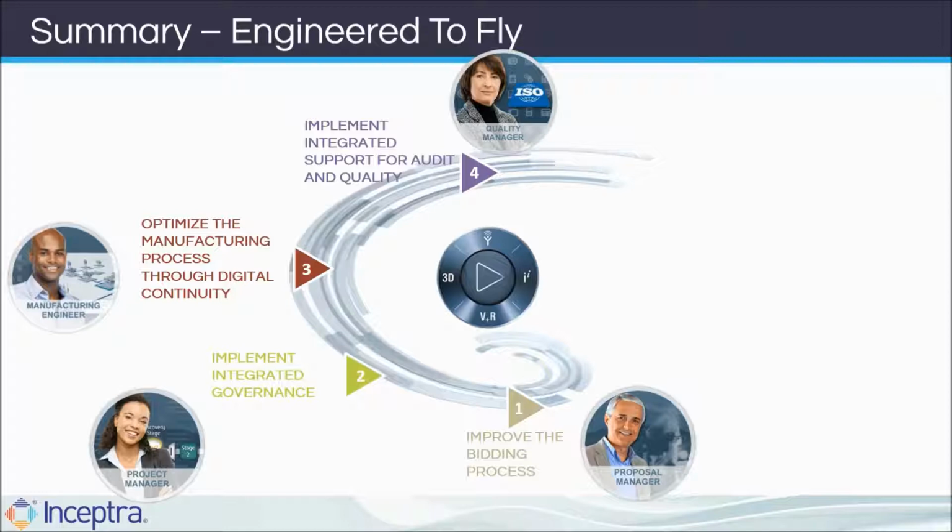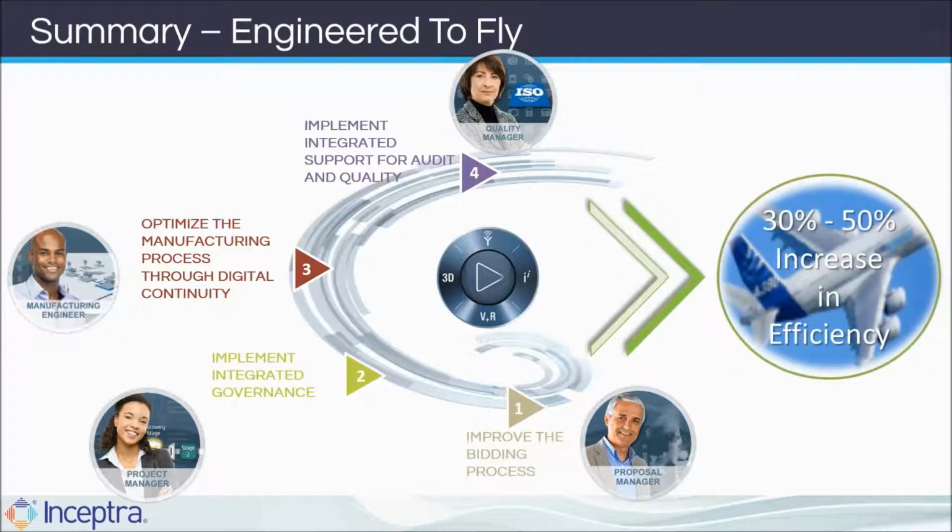So to recap, what we saw is the proposal manager submit an accurate bid quickly. And then we saw the project manager access the RFP documents and then create a project that delivered on time, on budget. And then we saw the manufacturing manager take the engineering bill of material and then define a manufacturing bill of material, the resources that go into it, the assembly line, and work instructions. And then we saw the quality manager enforce an end-to-end quality process that affects all phases and has a history of all those changes in the system.